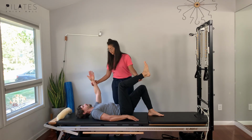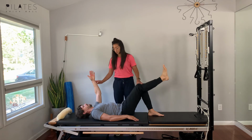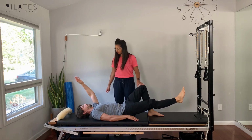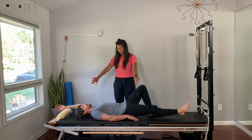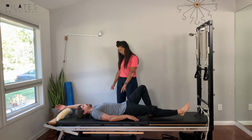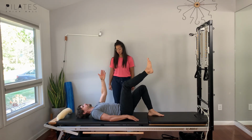Palm facing in. And then I want you to reach this leg straight out and away as long and low as you can go. Reach that arm back while maintaining length through your spine. Yep. No tucking under. You're in a neutral lower back. Now pull everything back in. So pull the knee in, pull the arm up.